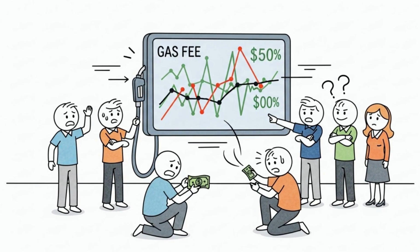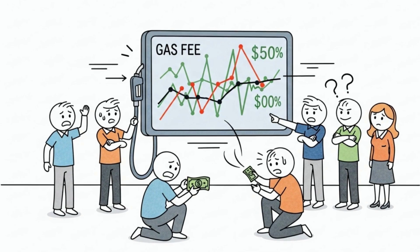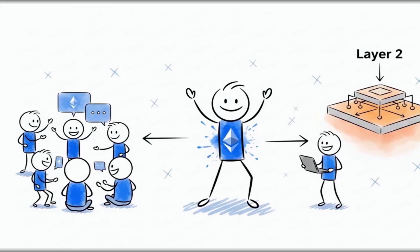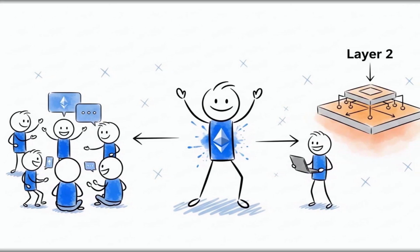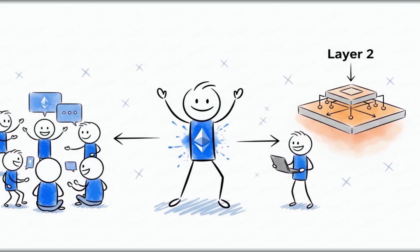This isn't sustainable. You can't build a global financial system where sending $20 costs $50. Ethereum needed a solution that didn't compromise decentralization or security. Layer 2 is a separate network built on top of Ethereum.